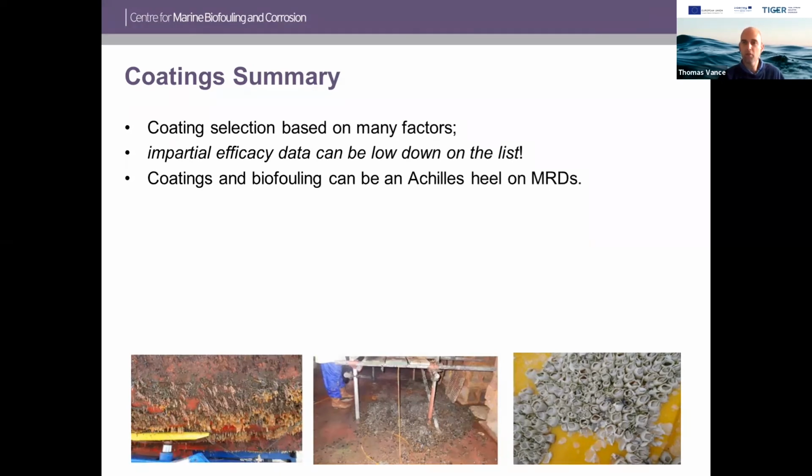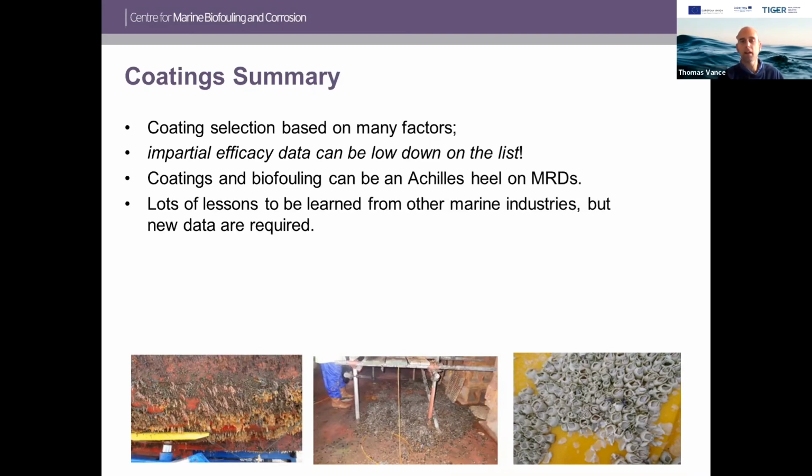I generally think from the work we've done that coatings and biofouling can be the Achilles heel of these marine renewable devices, and you can only really get the full impact of that once they've been in the water for 10, 20 years. You can take a certain amount of learning from other marine industries, as I say, in terms of coating selection, design specs, but what we're really seeing here is these are totally different environments, and we have to rewrite the rules to a certain extent and collect new data.